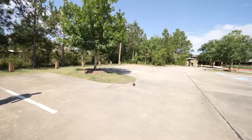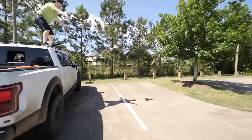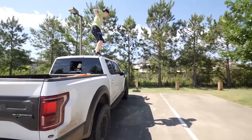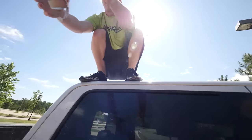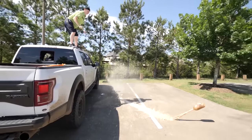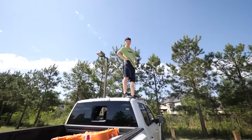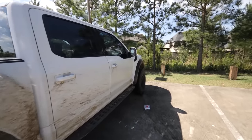Oh! Oh, my baby! Oh! Maybe you should open it up and put another Mentos in there. Oh yeah. Oh! It was lame. Could have been way better. I mean, it is all over the truck though, like you wanted it.